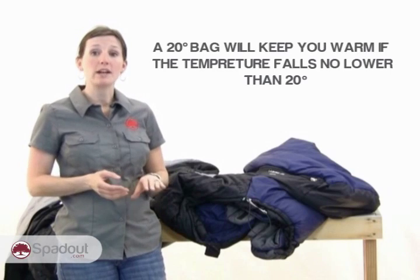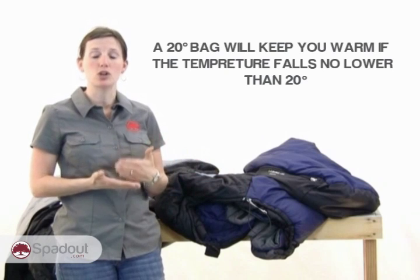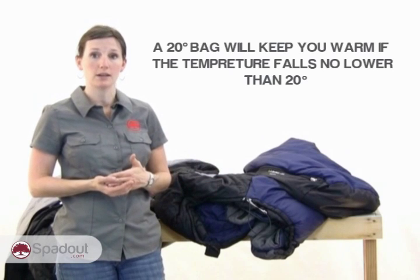A bag labeled a 20-degree bag is intended to keep most sleepers comfortable if the air temperature drops no lower than 20 degrees Fahrenheit. If you plan on winter camping or camping at higher elevations, then opt for a bag rated to below 0 degrees Fahrenheit.